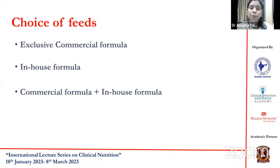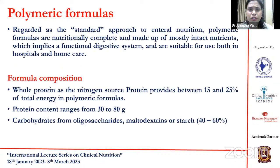Or you can go through a midway where you use a combination of commercial formula and in-house formula. And all of these strategies can give you the best of results. It is all a matter of the resources that you have and the setup that you have. So feeding should not stop because I don't have commercial formulas. We can always make provision for in-house formulas prepared in the most hygienic and acceptable way to get the best of results, but it's a combination.